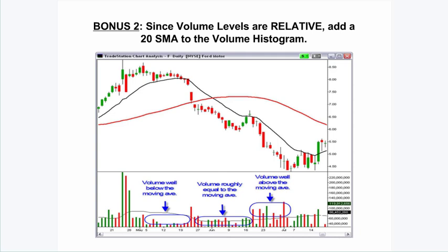And I want it to be the simple moving average because the whole point is to have a very smooth line. It gives me a reference point. When the volume bars are well below that 20-period simple moving average, that is considered low volume. In the middle of the chart, volume is roughly equal to the 20 MA. It's touching it on most bars. So I say that's average volume, which it literally is. It's average to the last 20 bars.